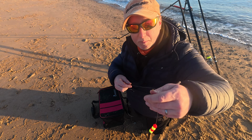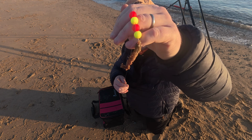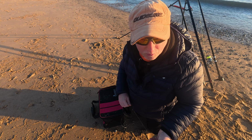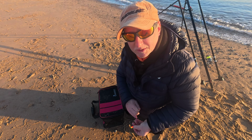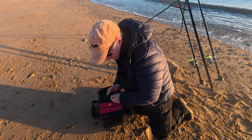If you haven't seen me pop-up rig before, I've basically got 4 pop-up beads on there. And the worm, and it just lifts it just that little bit off the bottom so that the crab's just out of reach. Sometimes though, it's detrimental if you want to target flounder and that, because you really want the bait out as close to the deck as you can, but they will rise up and take it though. So we'll give this a go.